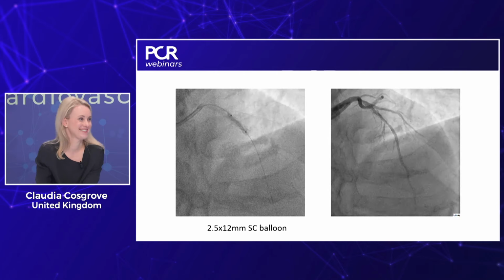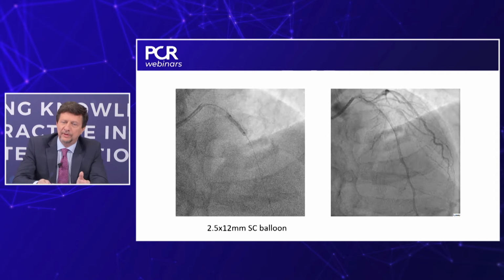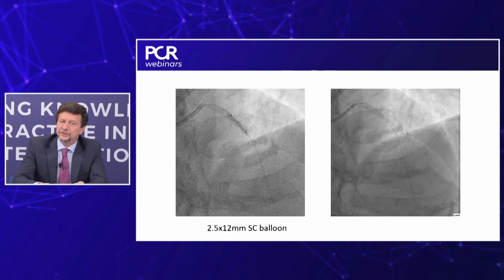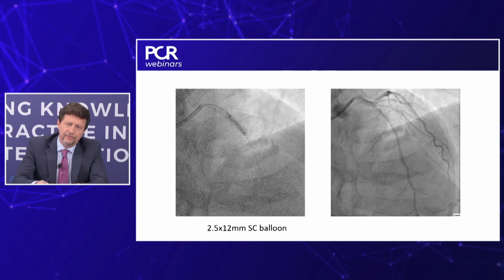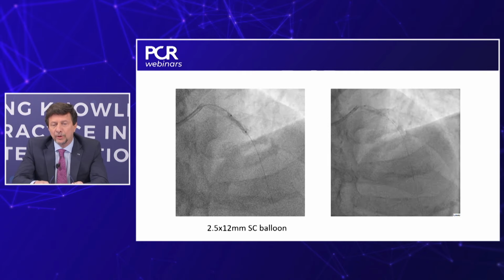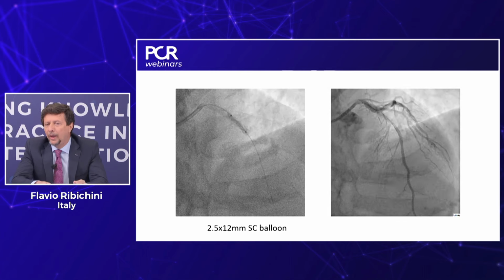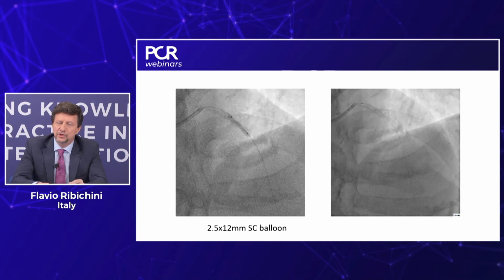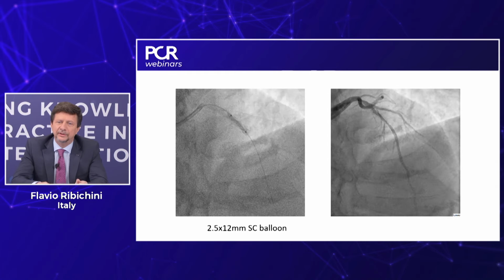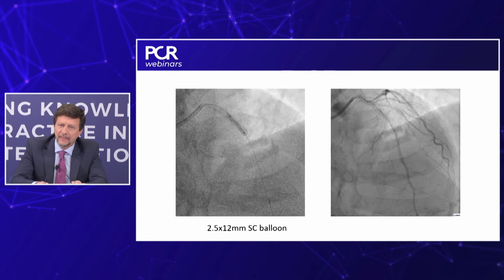Yes. The most important thing is to open the vessel as soon as possible with appropriate TIMI 3 flow. I guess that after this first balloon inflation, the patient relieved the pain and the ST elevation improved. You have a nice flow distally. But of course, I'd like to know how you evaluate this lesion. How calcified is it, in your opinion? It seems that the 2.5 balloon did a good job, but do you consider this heavily calcified, moderate, or slightly calcified, Claudia?